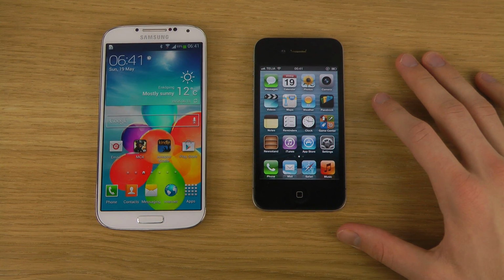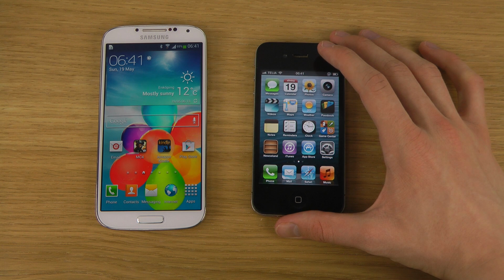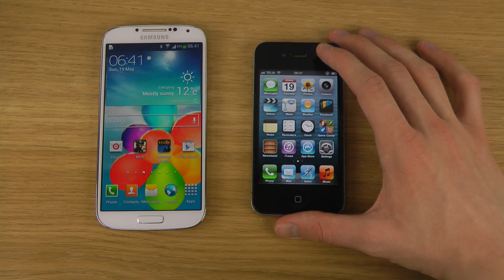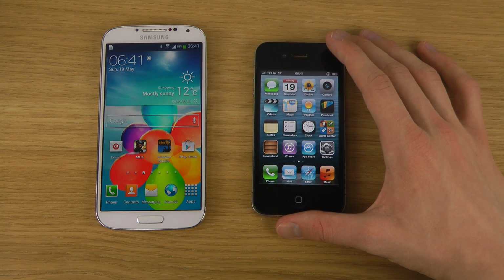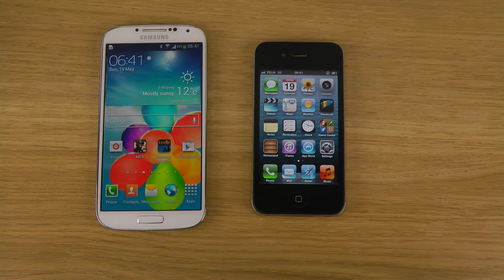In terms of battery here, also way higher on the Samsung Galaxy S4, 2600 milliamps versus 1420 milliamps only in the iPhone 4. And it's kind of funny that Apple still having 1500 milliamps in the latest iPhone, and seems to be doing pretty fine with that. So that is pretty awesome. So we will be taking a look at the browser here pretty quick.